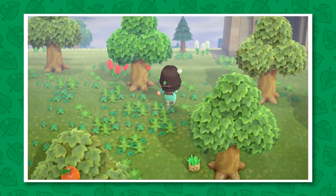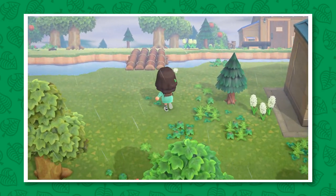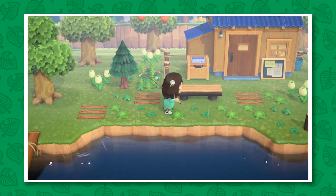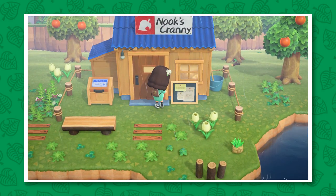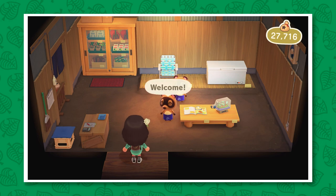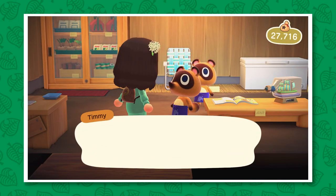I love the rain. It's so calming and so nice and relaxing. I so love it. Yesterday when I was playing, I was just thinking, hopefully it will rain soon. And then it rained and I was like, yay.